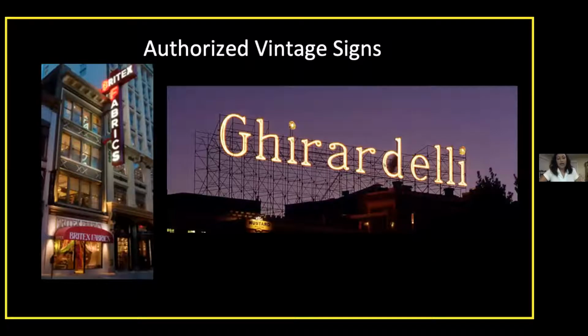Okay, and then these last two signs are our most recent. First, the Britex brick sign. Britex is a long-standing legacy business with the city, and as part of their move, a little bit similar to Doc's Clock, to a new storefront in the city, they requested that the sign be authorized to be recreated at their new storefront. So unfortunately they're not taking the original sign with them, but they are recreating it based on the original drawings, dimensions and materials of when the sign was first put up. The reconstructed sign hasn't been put up yet, but I'm hopeful that it'll happen soon.